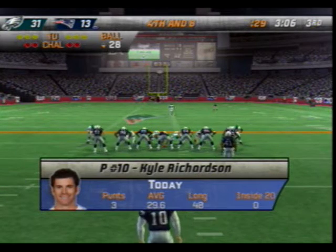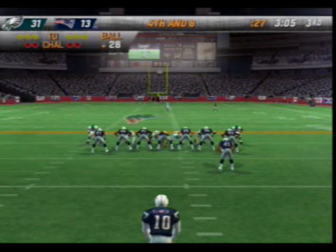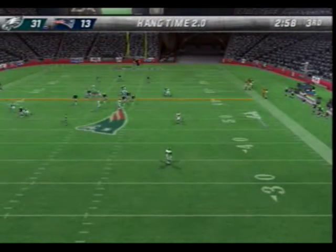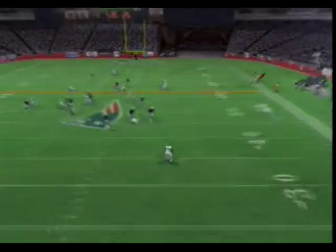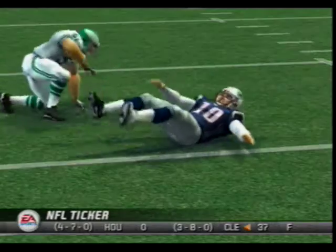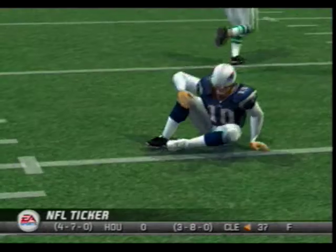Richardson will come in now to punt it away. Bailey lines up deep for the punt return. From the 38-yard line, a 32-yard punt. Return for a gain of 2 yards.